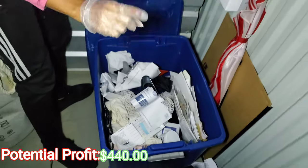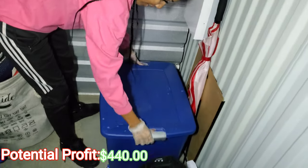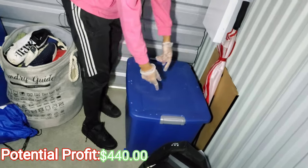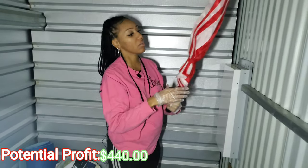Not much in this bin, but we are going to use this bin because as we said, we are expanding and we need more space. And we need more bins. Yep, and we need more bins. So we'll definitely use that. It's a little umbrella right here, which you never can have too many of these big umbrellas.